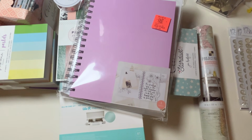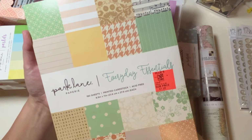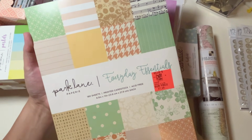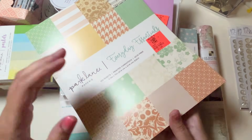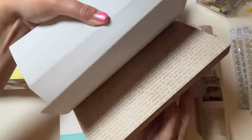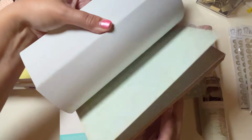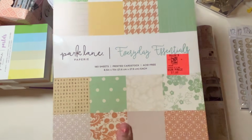A couple of other things that I got. Well, let me show you some paper. This is a great deal right here. You guys have probably seen this one, but I was excited to find it. It's Everyday Essentials, and you get 180 sheets for $1.99. Now, I know it's thinner paper, but they just have the prettiest designs in here for junk journaling. Oh my gosh, I just love this paper.